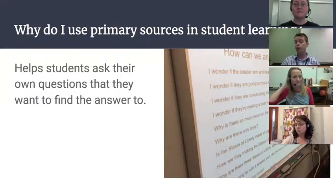What I've always found is that even though students don't always find the answers to all their questions, the engagement also comes when they find the answers to other students' questions, when they find new information that they find engaging that causes more questions to come about.